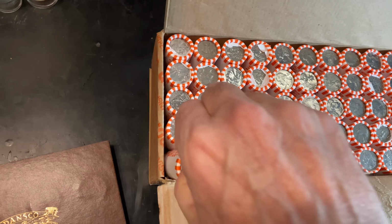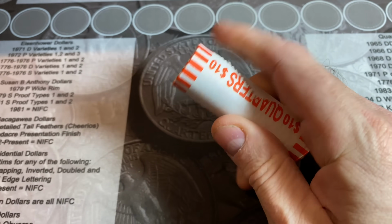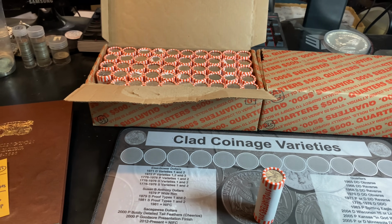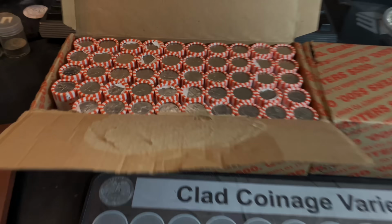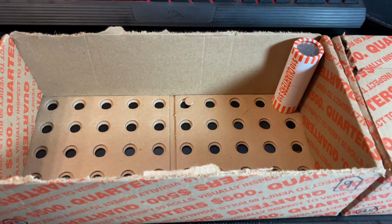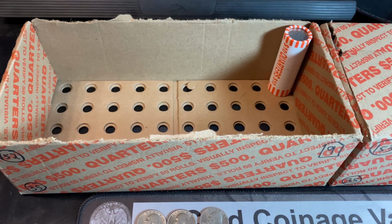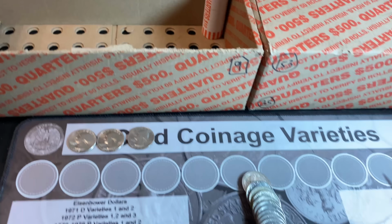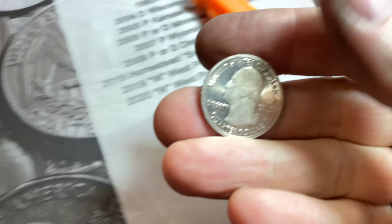All right, you guys know the drill. If I have a find in this first box, I'll bring you back. If not, we'll be looking at an empty box together. Well, the good news is we're back before an empty box. The bad news is it took us 49 rolls to have our very first find of the hunt, and it's going to be a proof quarter.